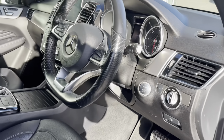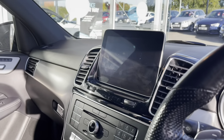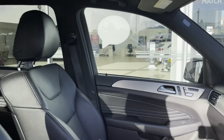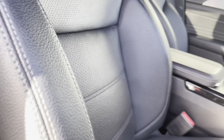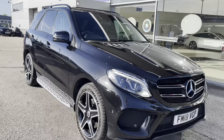As we head in through the driver's side now, you can see your multifunctional steering wheel, your entertainment display, and of course your lovely Artico synthetic leather upholstered seats again in the front. The front seats are perforated. That's it for your interior and exterior tour. Let's head inside for some of those high-tech features.